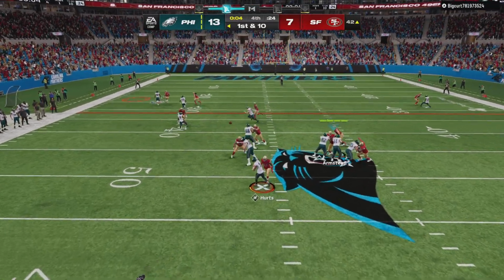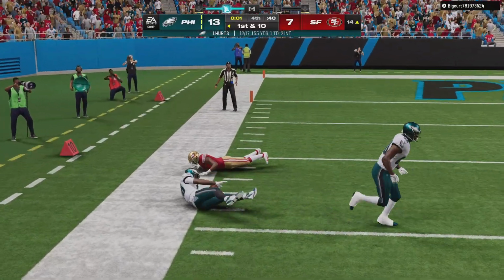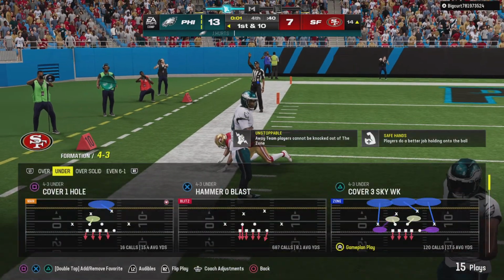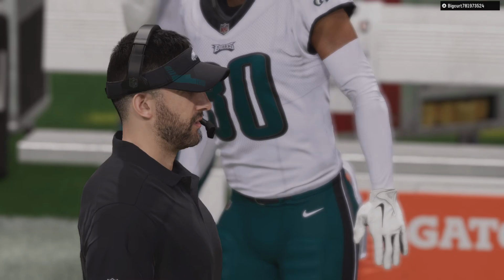They'll throw on 1st down with Hurts. Wide open is Watkins. He's got it. And all the way inside the 15 before they drop it. So it's a victory here for the Philadelphia Eagles.